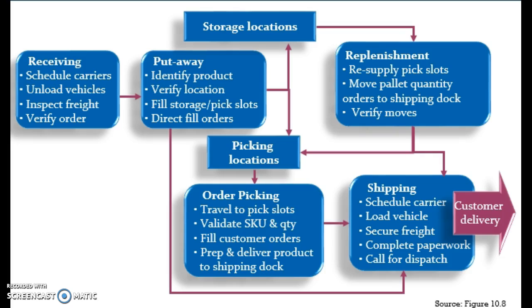Number 2, put away, which is moving goods into storage locations. Number 3, order picking, which is selecting goods for customer orders. Number 4, replenishment, which is moving goods from storage locations to picking slots. And number 5, shipping, which is loading goods for delivery to the customer. All 5 involve short distance movement of product, while put away also focuses on the storage activity.